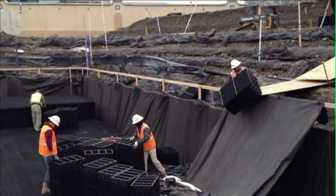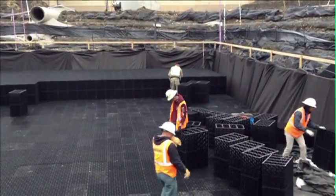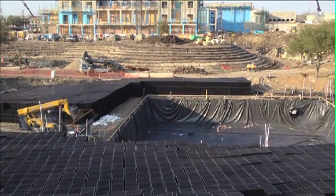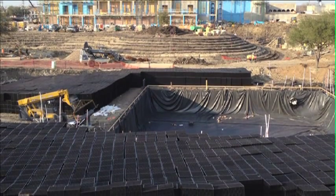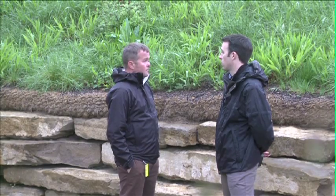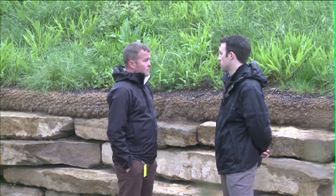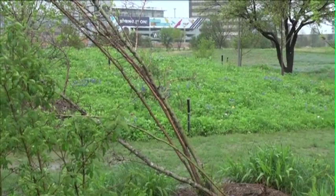And also, at the same time as collecting the surface runoff from the site, we're also collecting the building roof water and cooling tower blowdown water in these bioswales that are then reused for our irrigation, resulting in more than a 50% reduction of potable water that we need for the project.